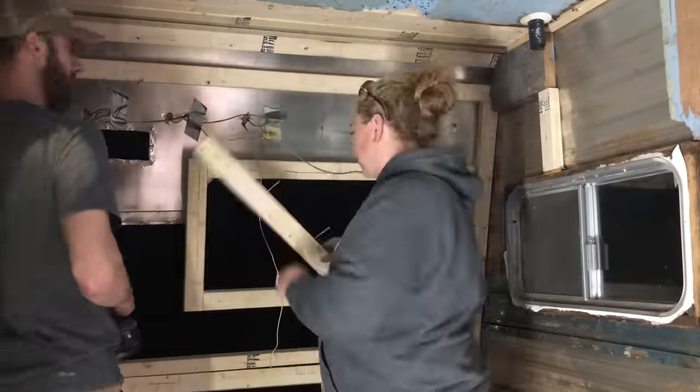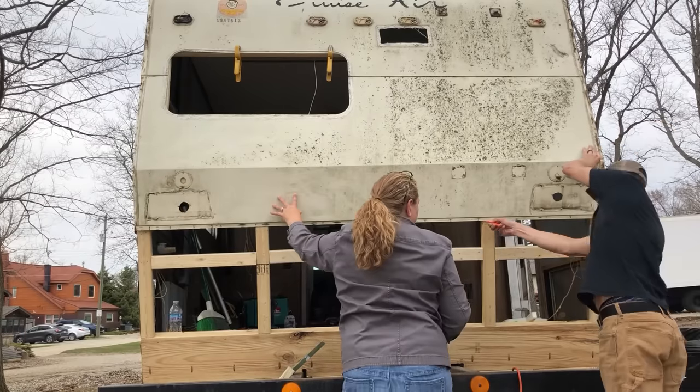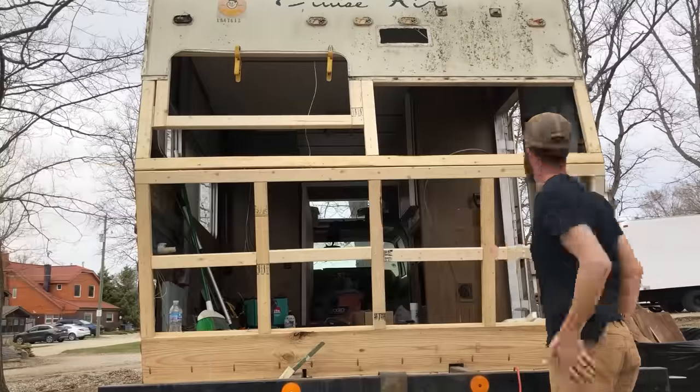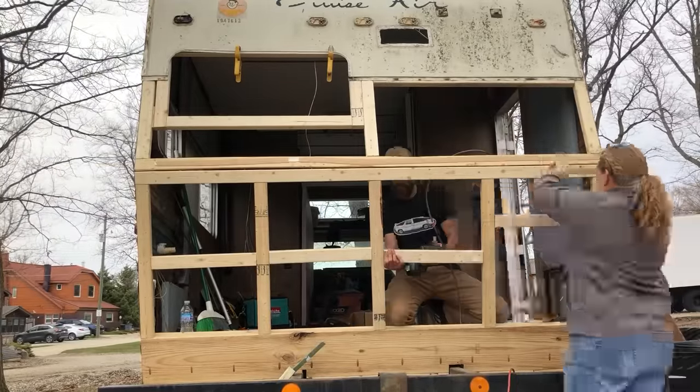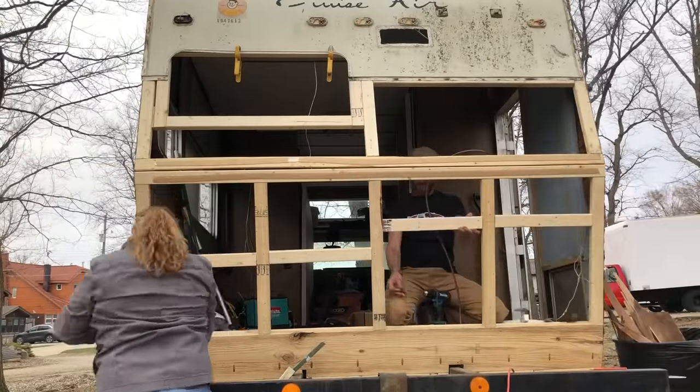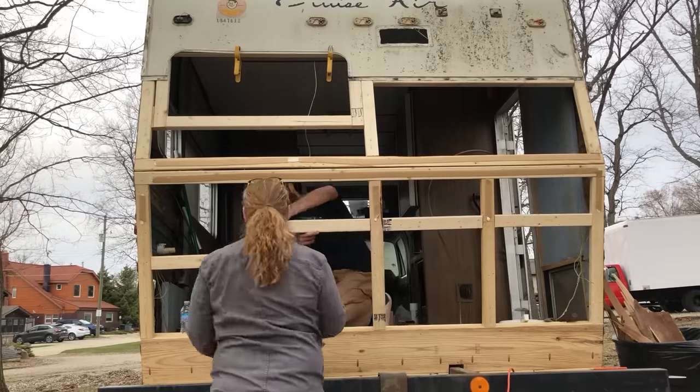And man, we had some late nights working on this, trying to get it ready before we had to leave for our wedding. This clip shows a little game we like to play called Oops, We Put the Studs in the Wrong Place. So we needed them to line up with the end of the aluminum when we put the back panel back on, so they all had to move up several inches.